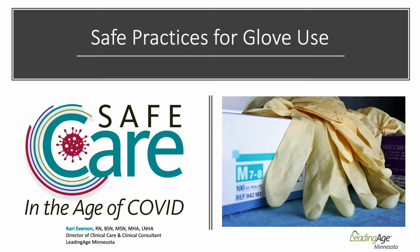Infection prevention and control practices are critical in healthcare and even more so during this pandemic. My name is Kari Everson, and I'm the Director of Clinical Care for Leading Age Minnesota. Thank you for joining me today to spend a few minutes reviewing these key areas of glove use in our resident care settings, including who should wear gloves, when you should wear gloves, when to change your gloves, how to put them on and take them off, or donning and doffing, and when to perform hand hygiene.